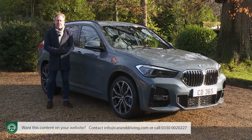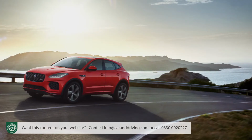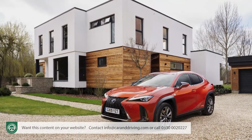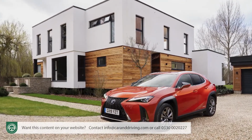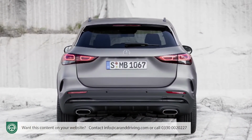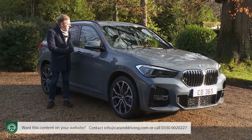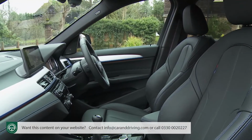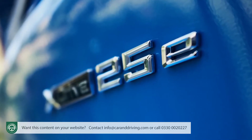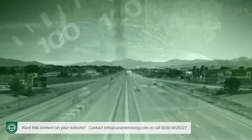2017 saw the arrivals of key segment rivals, the Volvo XC40 and the Jaguar E-PACE. A year later, the second-generation Audi Q3 arrived alongside the new Lexus UX. And all these contenders must also consider a new generation version of the Mercedes GLA. Hence the need for a significant package of X1 changes to keep pace, creating the car we're going to look at here. It's smarter inside and out, better connected, and there's even now the option of a plug-in variant. Sounds promising. Let's check out this rejuvenated X1.